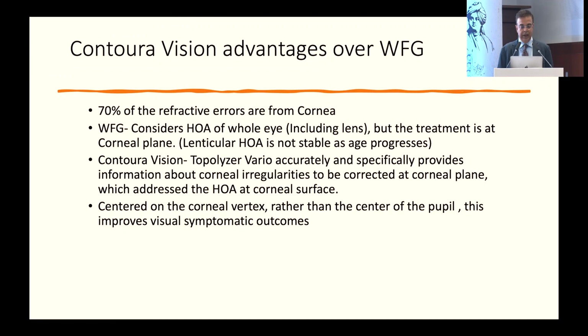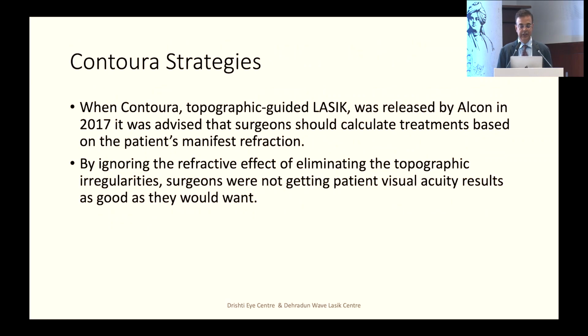And of course, we already discussed that wavefront guided was not the best way to go, because 70% of the aberrations are basically from the cornea and not from the inside of the eye for young patients. And wavefront guided basically considers higher order aberrations of the whole eye, including the lens, whereas we are treating on the corneal plane, so it is actually counterintuitive, and that is why now topography guided is more popular than the wavefront guided, which has lesser indications today.